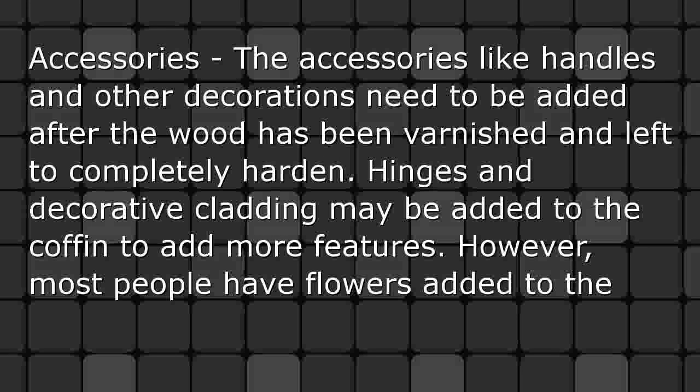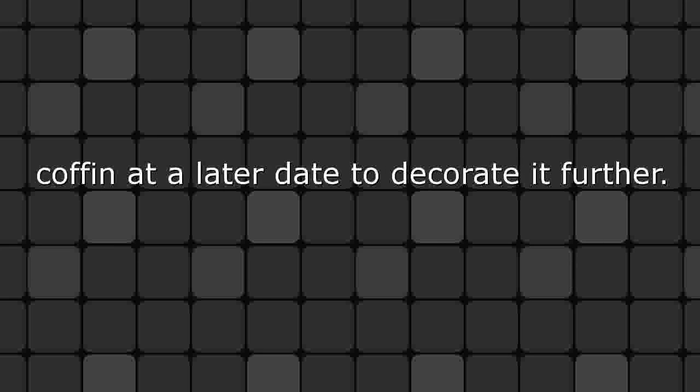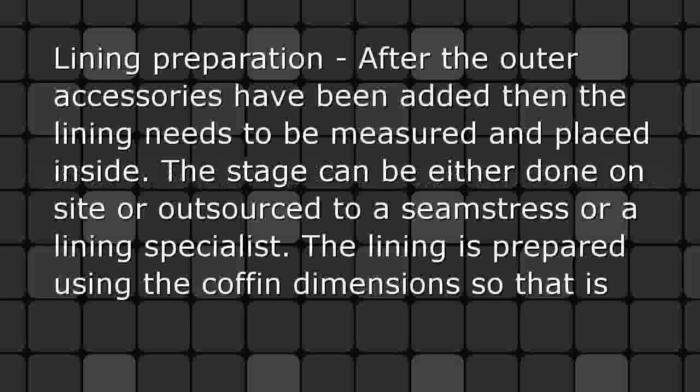Accessories. The accessories like handles and other decorations need to be added after the wood has been varnished and left to completely harden. Hinges and decorative cladding may be added to the coffin to add more features. However, most people have flowers added to the coffin at a later date to decorate it further.